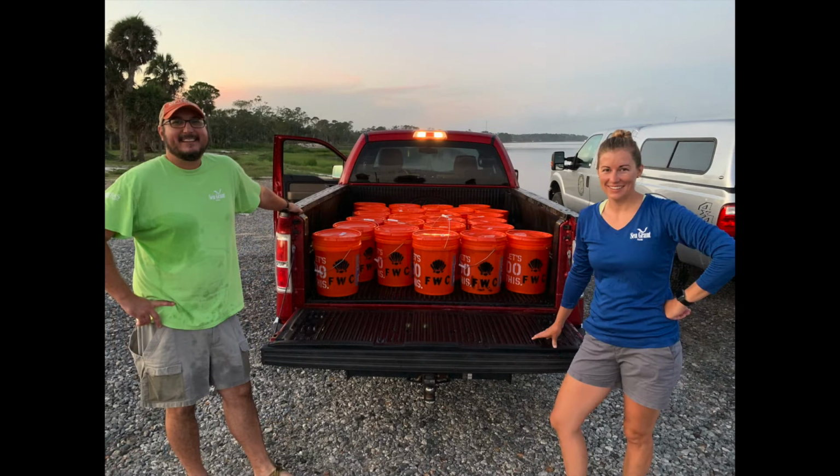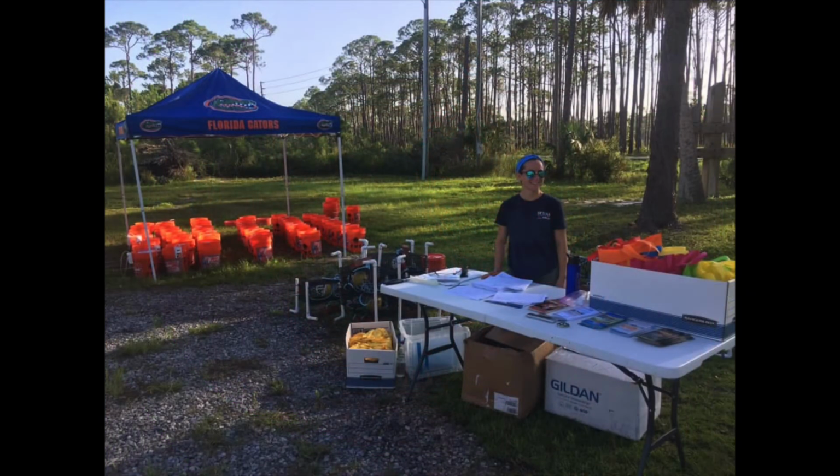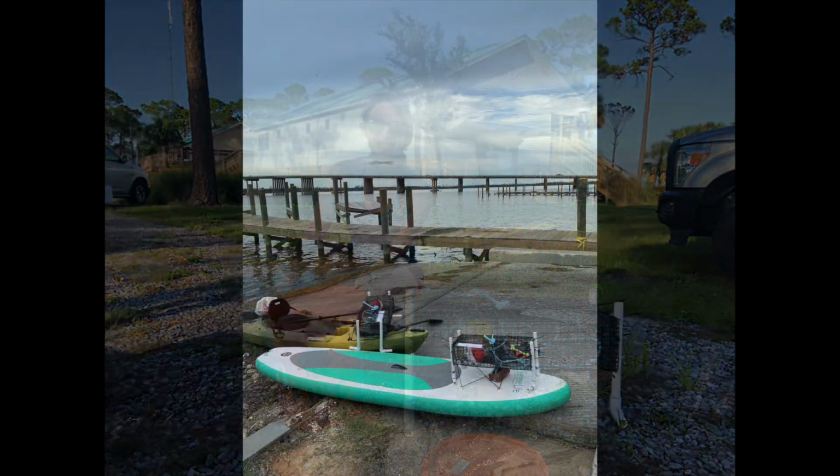The morning you pick up your scallops is an exciting day for everyone. Long before we get there, the folks from FWC have picked up the supplies and brought the scallops to the different distribution sites. Someone will meet you and register you, collect your information and verify that you've got all of your paperwork taken care of, issue you a cage, and also the bucket with all the brushes and the materials that you'll need to take care of the scallops, including a hydrometer.